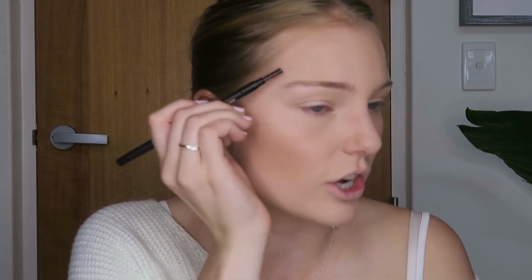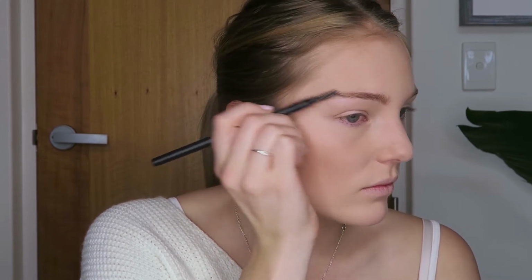I literally usually just pretty much spoolie my eyebrows and, don't come for me, put a bit of eyeshadow in them. But let's see how this goes. I'm gonna do it. You guys can just watch me. I'm gonna shut up and we'll see. Okay, that's one eyebrow done and one not.